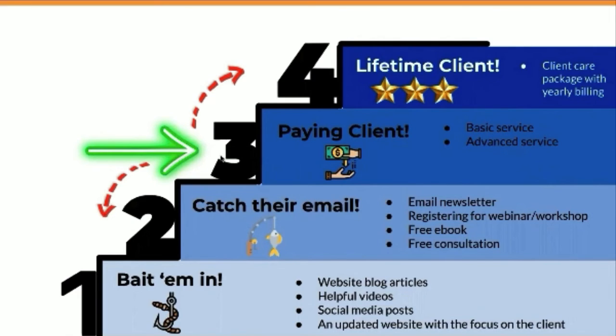That's it. They don't have the funds to go up, or they just aren't ready to go up. What you need to do is make sure they have plenty of wiggle room to go down instead of just backing up completely and not being your client anymore. Give them other options. Give them other options that they might be able to afford so they can downsell. And give them plenty of options so they can upsell.